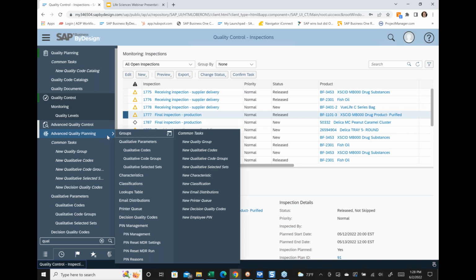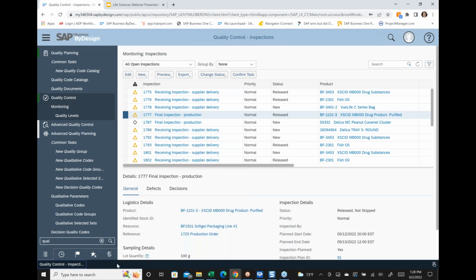So as we take a look at the advanced quality planning, what it's really doing is bringing the whole concept of some additional qualitative testing results, being able to establish characteristics, being able to have email workflow distributions, printing of labels and documents, and it has its own subset of the e-signature. Again, we'll be doing a separate webinar specifically on that module as well.